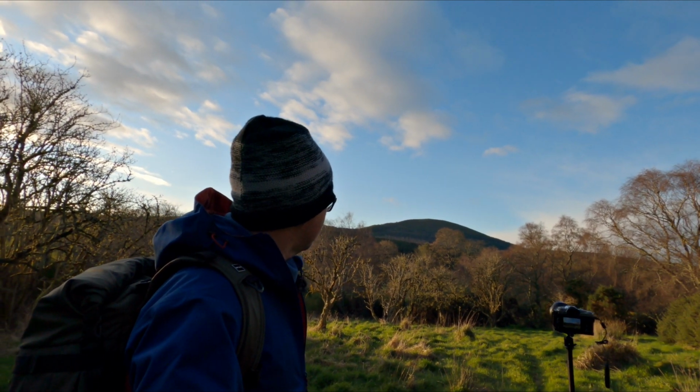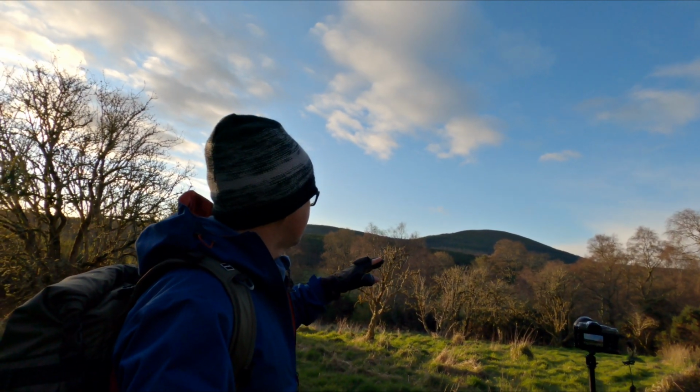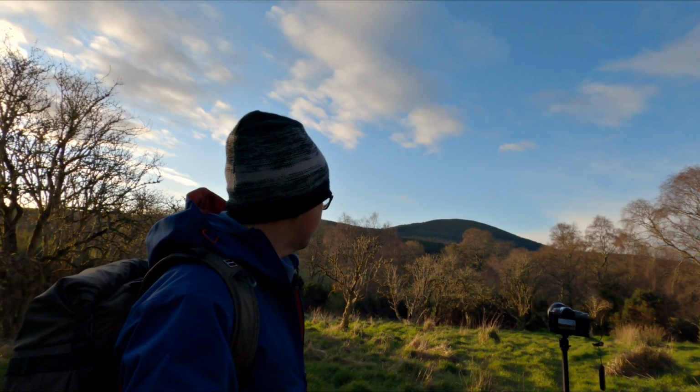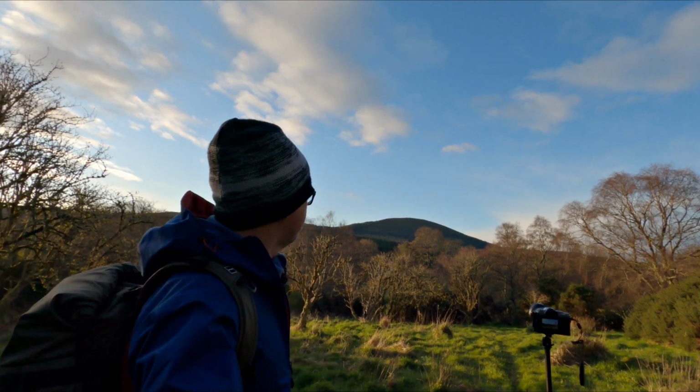So I'm going to just keep monitoring the scene, keep checking the position of the clouds. There's some nice ones just blowing in from my right at the moment, and I'm going to take a few more images and then I'll talk a bit more about the composition.